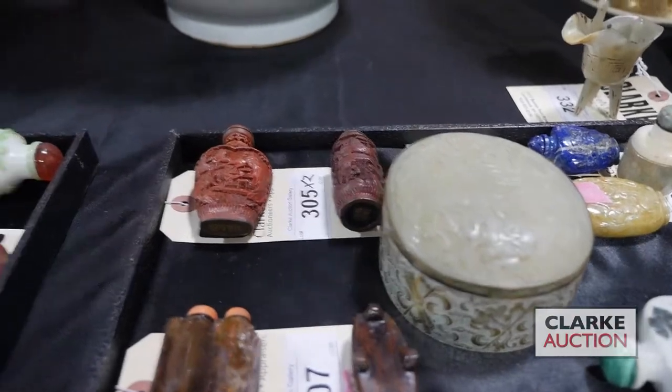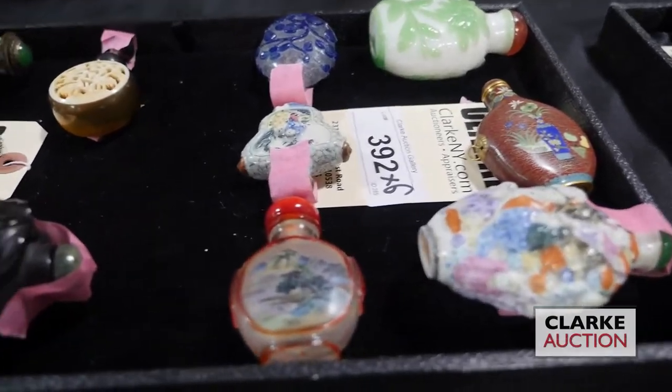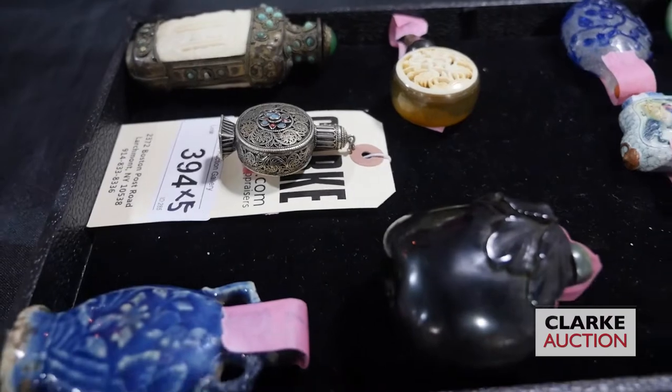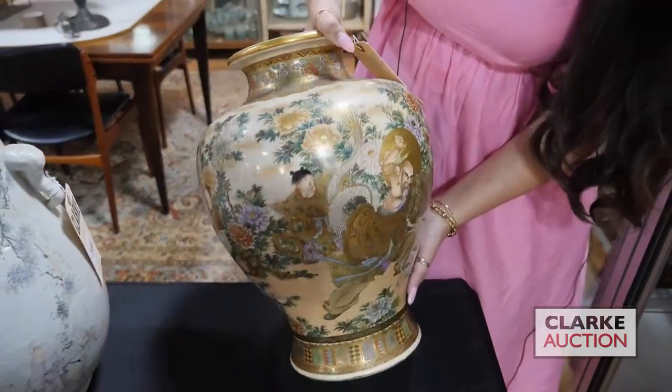Additional snuff bottles from the same estate. So we have some porcelain snuff bottles, some reverse painted snuff bottles, silver, additional carvings, etc., all from our Rye, New York estate. We are going to jump back and take a look at this exceptionally large Japanese Satsuma vase.